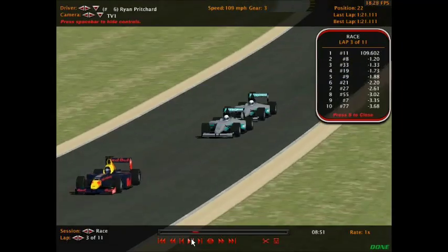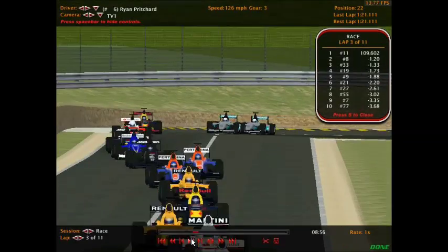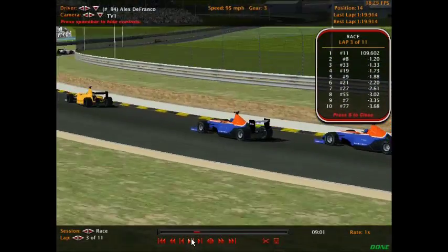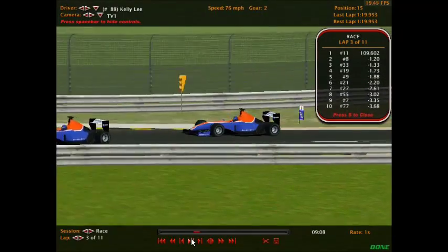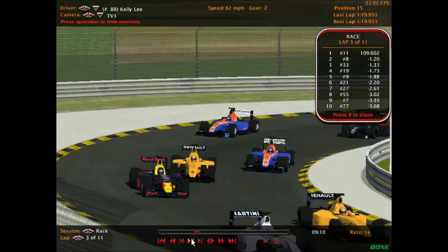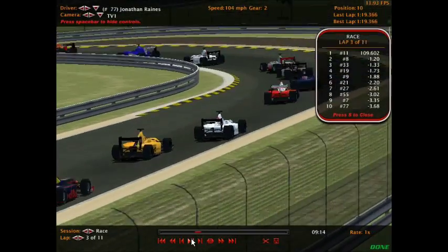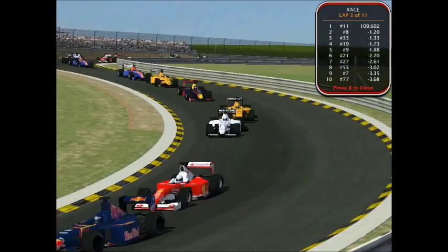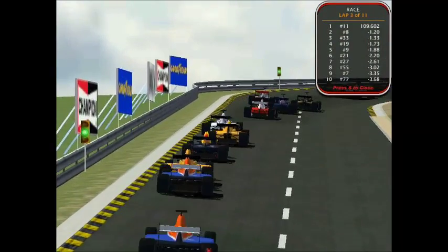Daniel Evans still in last place, right behind his teammate, Ryan Pritchard. Kelly Lee trying to move around Alex DeFranco, that is teammates. Kelly Lee looking for her first Formula E win. There's Jonathan Rains, our winner at Mexico City. Looking to write his name in the history books as being the first driver to win back-to-back events.